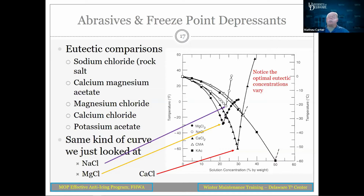So the same kind of relationship applies to these other materials, and we'll use this information. You'll notice that whereas sodium chloride goes down to about -6 degrees Fahrenheit, well, lo and behold, calcium chloride goes down to about -60. Why wouldn't we just use calcium chloride all the time? I mean, it's obviously so much better. Or magnesium chloride. Well, the first answer, of course, is cost.